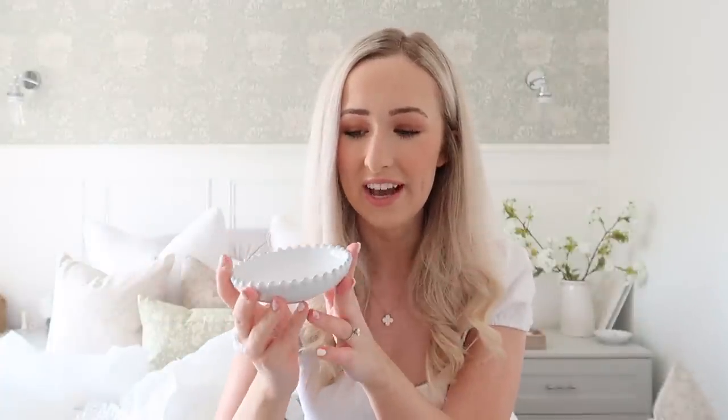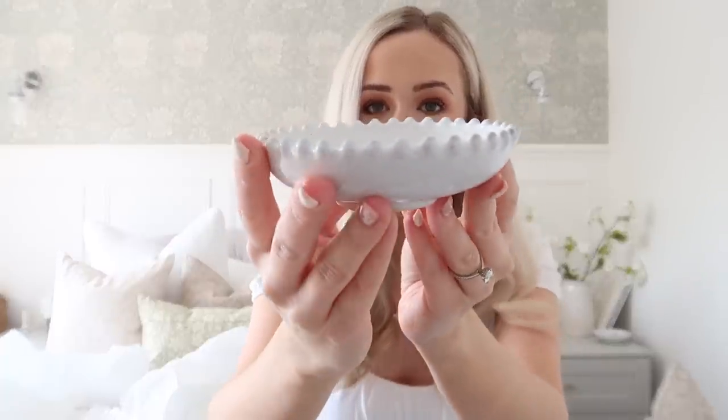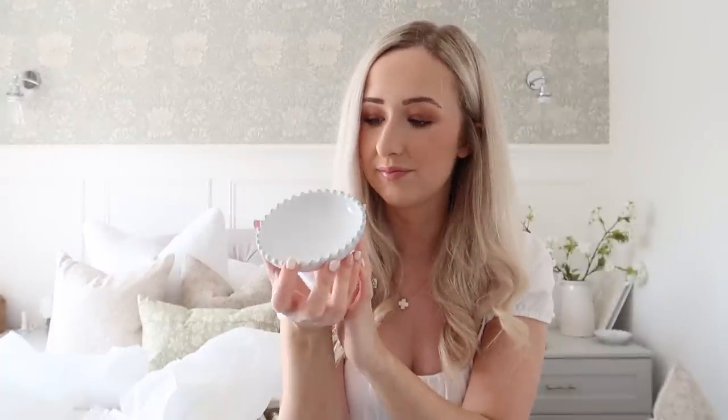Such a gorgeous, I was going to say kitchen piece, but I can imagine this in a bedroom. I'm thinking a candle plate, but you could have it as a little dish at the side of your bedside table, pop your jewelry on. But I'm definitely thinking a candle on top of this, or a tea light, and you can literally pop this anywhere, and it really is giving off White Company vibes. Just look at that, stunning.